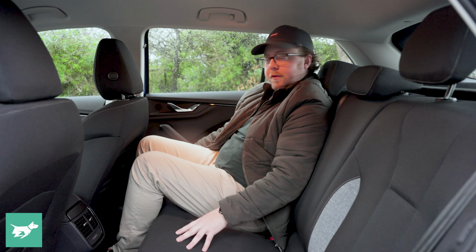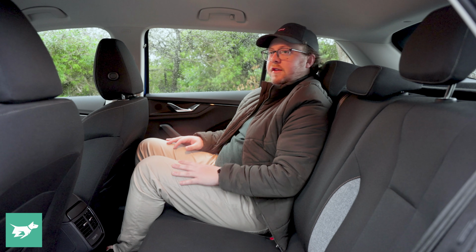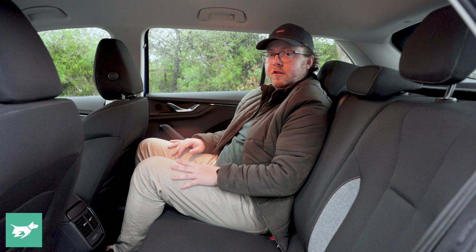These seats are very comfortable too, feel good, feel supportive, and I just think that in general, this is a really well-built interior and it's going to last for the longevity of the car.